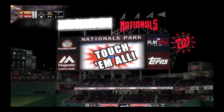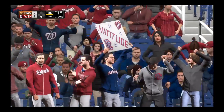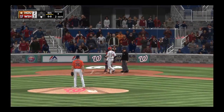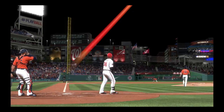Another solo shot here to left center field. His second of the game. And the lead is now 7-2. Boom. Look at that other beauty. Two in a row.